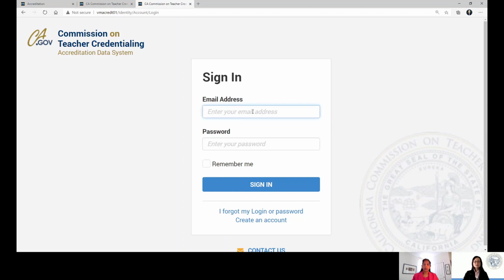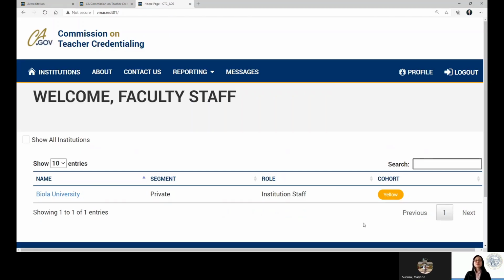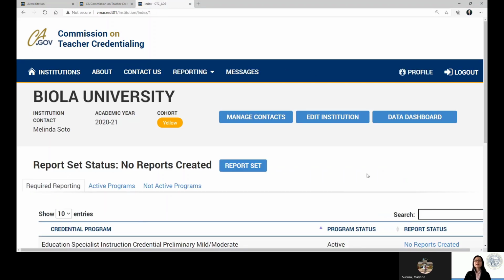So I'm going to enter the email and password. Sign in. So after you log in, you should see your institution listed on the welcome page. If you do not, that means that your unit head did not provide you permission yet, and you may want to follow up with your unit head. So click on the institution link, then click on the Data Dashboard button.